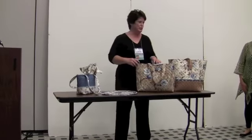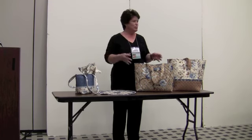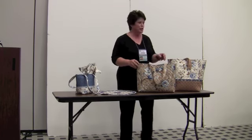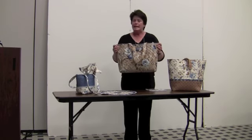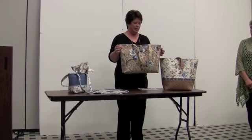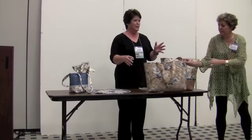Next, I want to jump over here. My friend Penny Sturgis with Quilts Illustrated. I'm sure a good majority of you are familiar with her work. These are the bags that she created using the line. This one is her weekender bag. It's an already existing pattern that has been around for a couple of years, but this was her interpretation of taking that large decorator fabric.